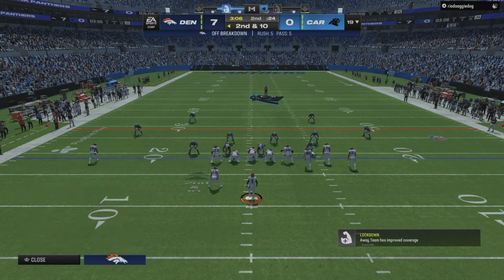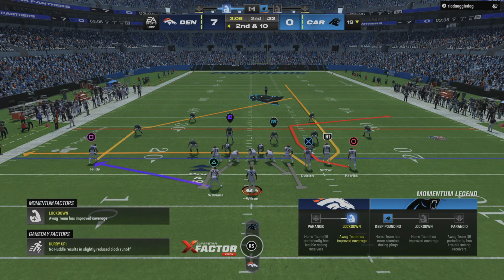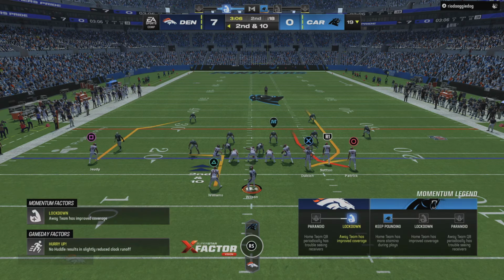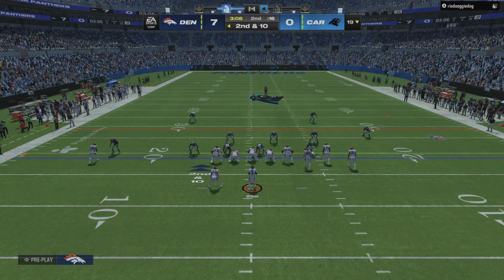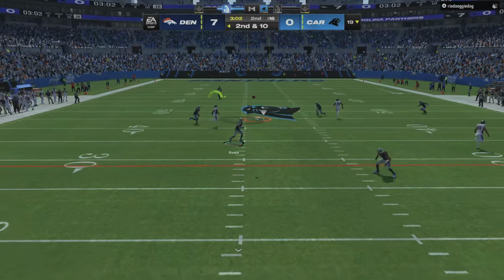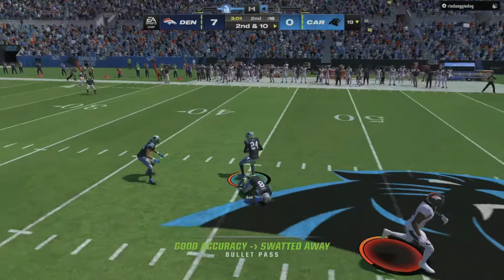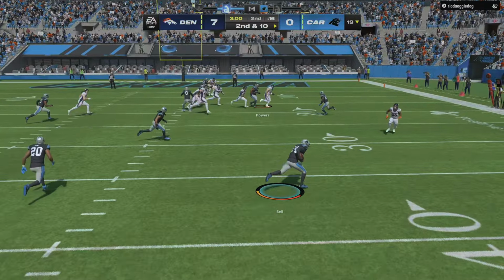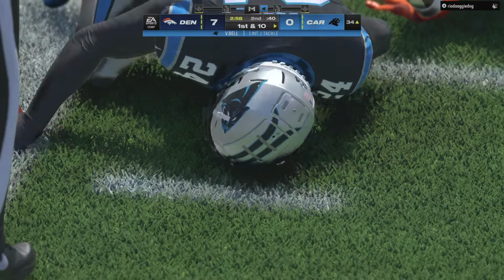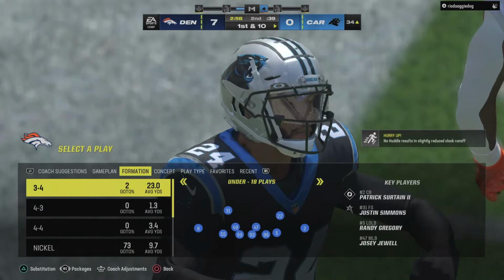Here's 2nd and 10. Now it's Wilson. Now that'll be tipped and intercepted. Picked off by Von Bell. And the return will be stopped at the 34-yard line.